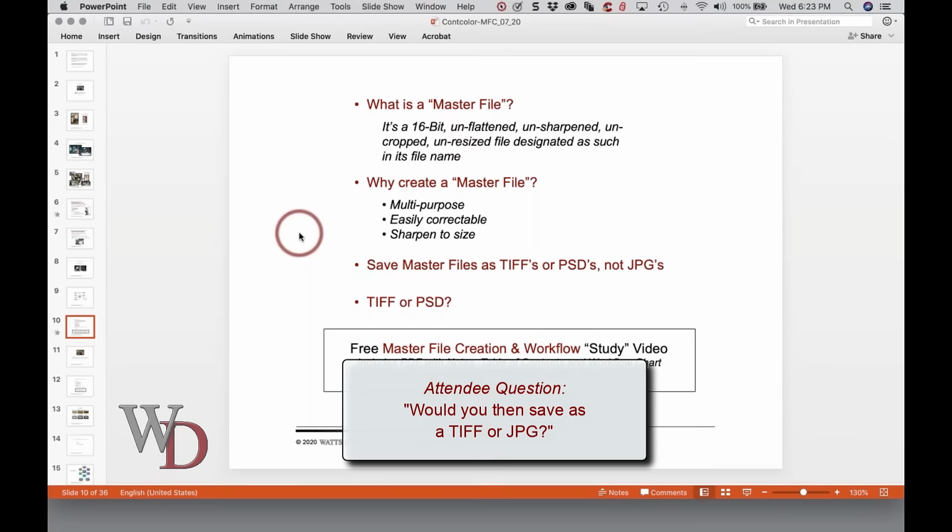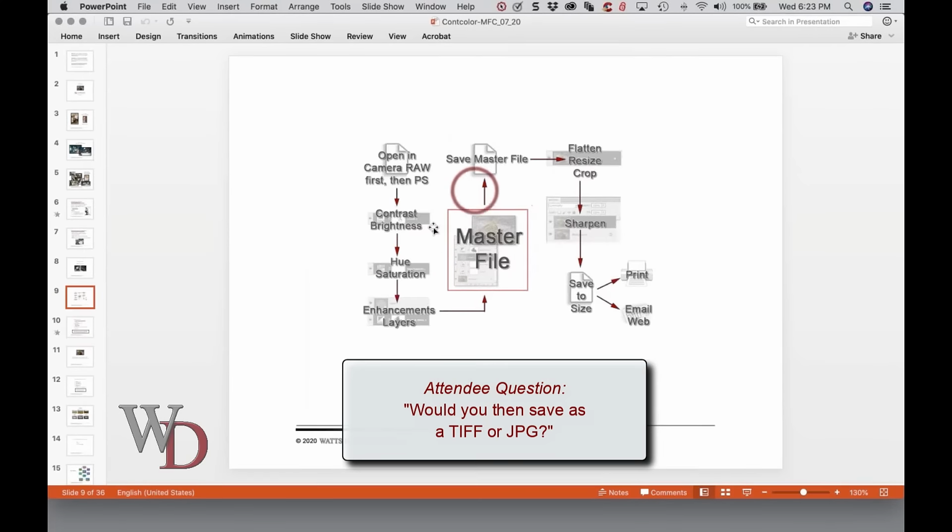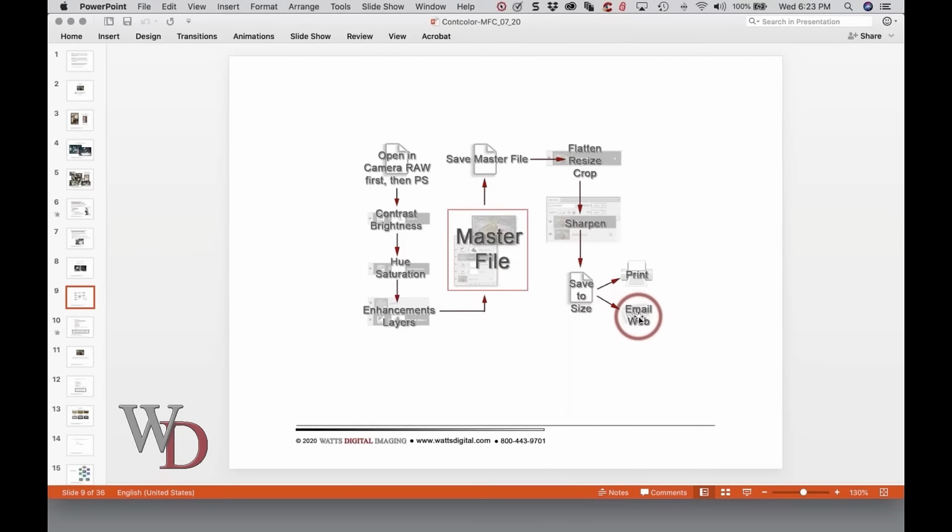Priscilla also asks, would you then save as a TIFF or as a JPEG? Priscilla, it really depends on the output. Let's go back to this for a second. If I save my master file as a PSD, and then at the end of this visual representation I need to send an email JPEG for tier 1, then in that case you're going to want to send that JPEG. If instead I'm going to print, you can send it as a high-res JPEG, but most labs are going to want it as a TIFF. I hope that makes sense, Priscilla.